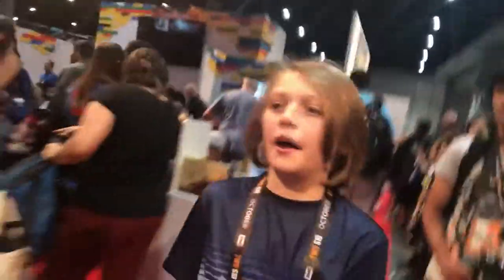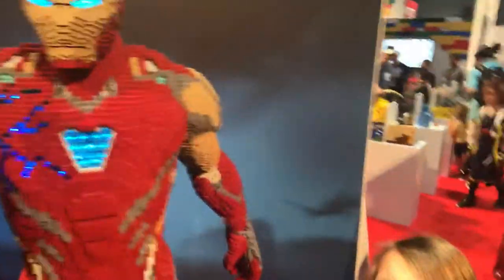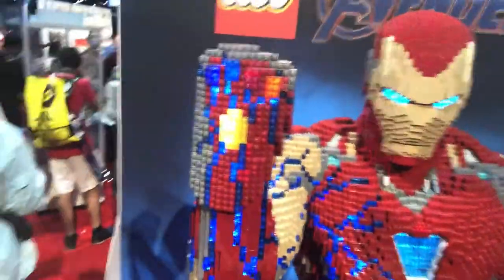Over here, we got Lego Iron Man with the Infinity Gauntlet. Lights up. Really nice.